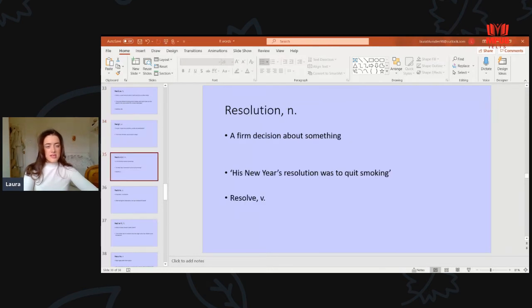Next we have resolution. Okay, resolution. It's a noun. It means a firm decision about something. His New Year's resolution was to quit smoking. So you might be familiar, at the turn of New Year on January 1st, it is tradition to make a resolution. That is a firm decision to change your behaviour in the new year.